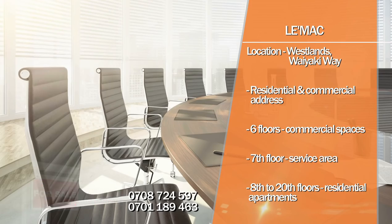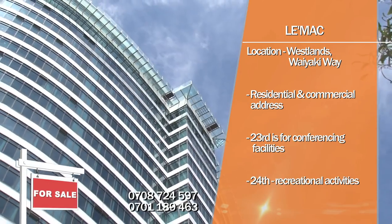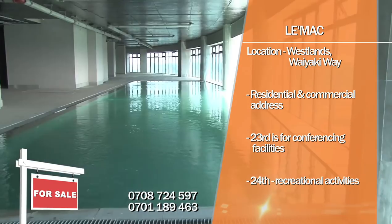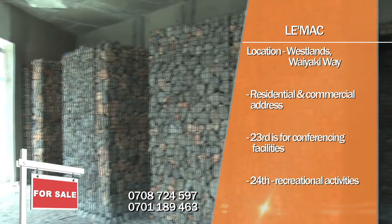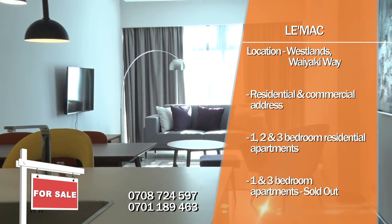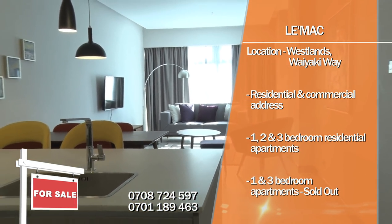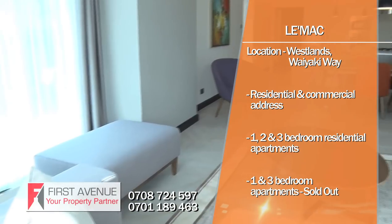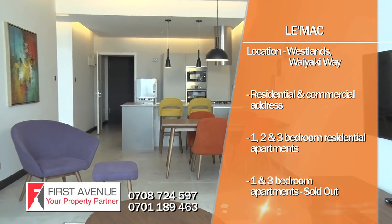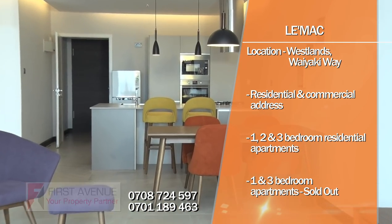23rd is for conferencing facilities. And the 24th is for recreational activities, including a gym, swimming pool, steam and sauna, a skywalk, restaurant and bar, as well as a terrace. The development consists of 1, 2 and 3 bedroom residential apartments. The 1 and 3 bedrooms are sold out, but available to let.